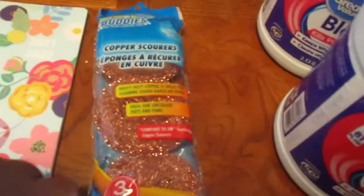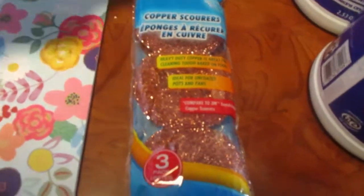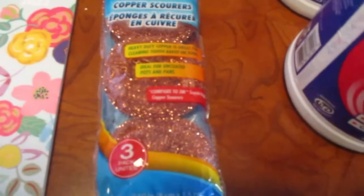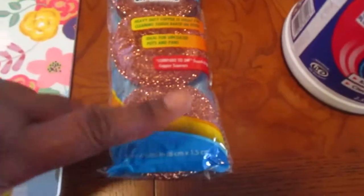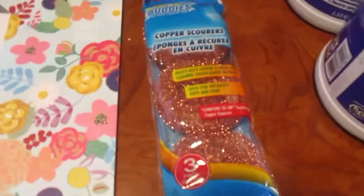All right, guys, so I actually brought a couple of these, but I just wanted to show you because I already put them in the kitchen. But I brought a couple of these. These are from the dollar store, and I use these to scrub out the pots and stuff, and I absolutely love these. So I just wanted to show y'all that I got a couple of those.